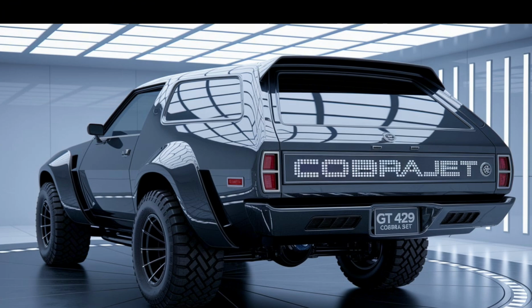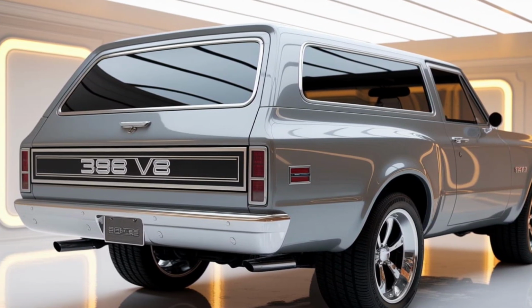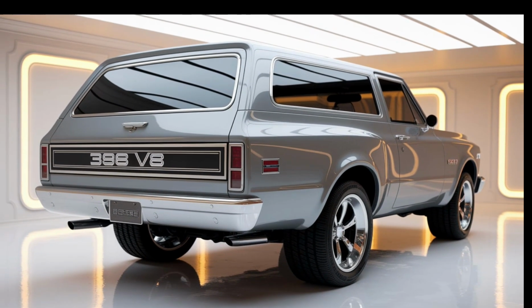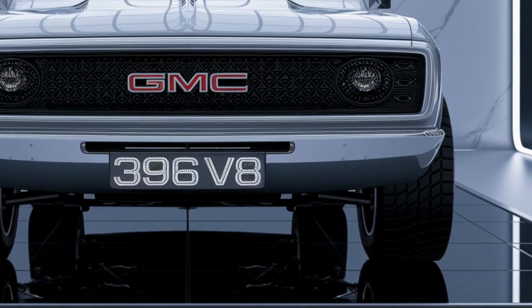The GMC CK series trucks ran from 1960 all the way to 2002 in various generations. But the 1967 model marked the beginning of the second generation of these trucks, and that year is special. It was the first year of a major redesign: sleeker body lines, a more modern appearance, and improved ride comfort that made it feel more like a car than a stiff workhorse.